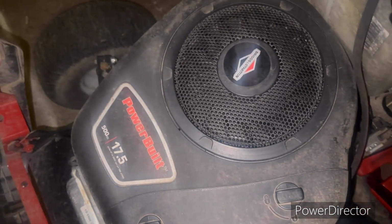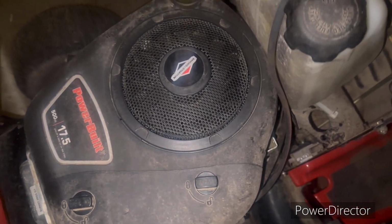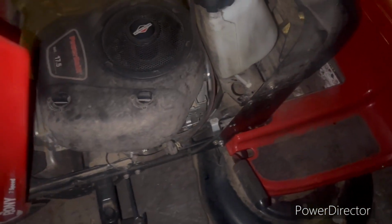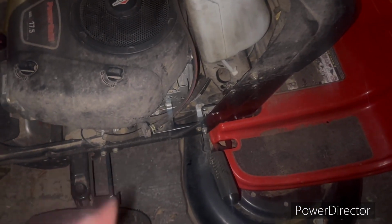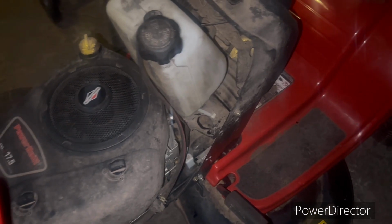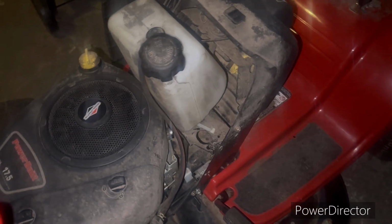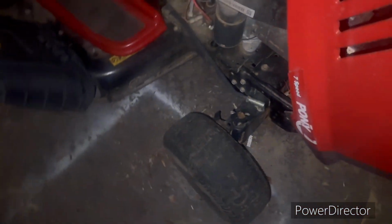It's got a Briggs 17.5 horsepower engine, power built. There's literally nothing wrong with it besides it needs a fucking gas tank and a tune-up and a new fuel line and a new fuel filter, a better one than that cheap shit. I mean, I wouldn't say it's cheap at like $2,200 to $2,500 for one of these. It is a Troy-built pony. It's more than enough for what I need it for, but I gotta put some work into it.